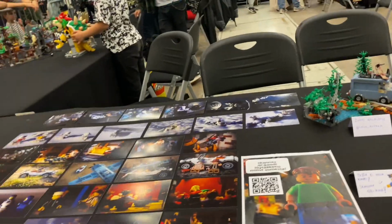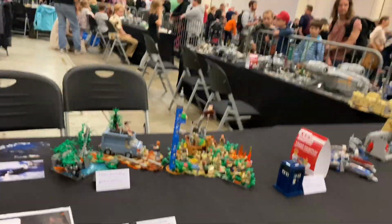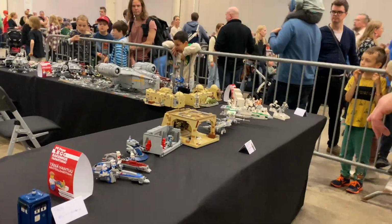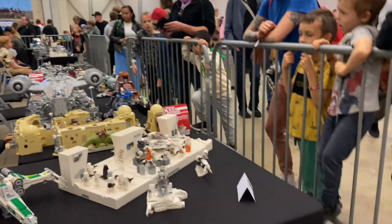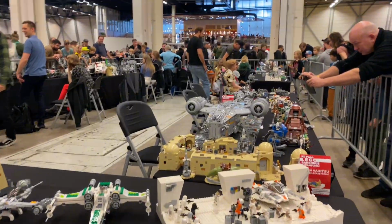And these pictures are really great. I really like them. They are like those minifigure pictures and Lego pictures. And here we have a little bit more of Star Wars with those scenes and vehicles.